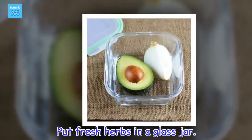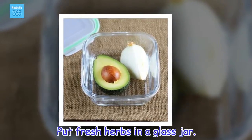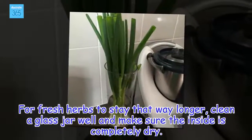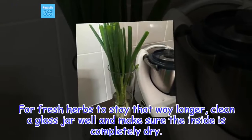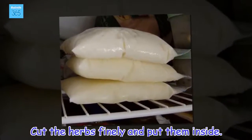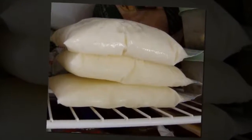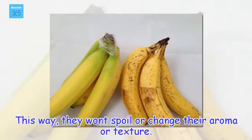Put fresh herbs in a glass jar. For fresh herbs to stay that way longer, clean the glass jar well and make sure the inside is completely dry. Cut the herbs finely and put them inside. This way, they won't spoil or change their aroma or texture.